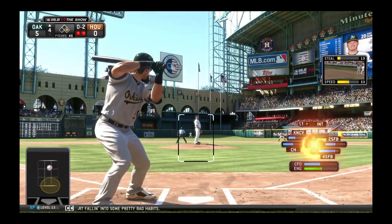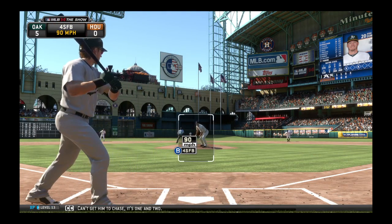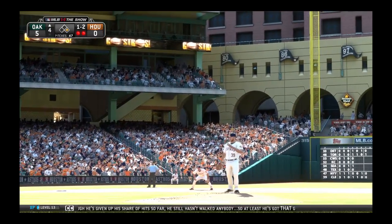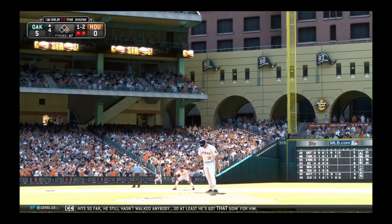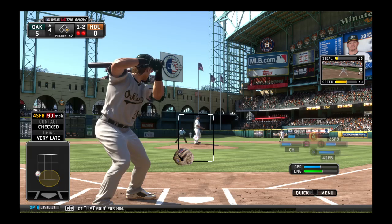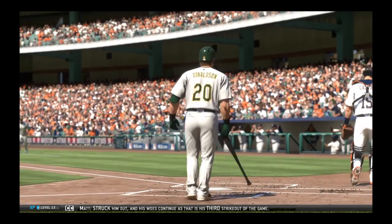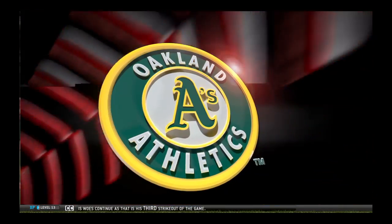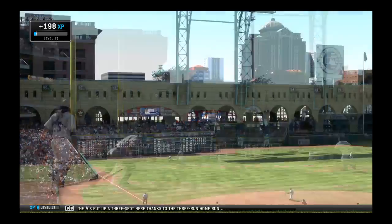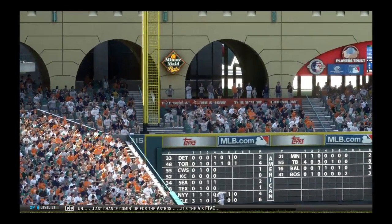Get the cage! Can't get him to chase. It's 1-2. And even though he's given up his share of hits so far, he still hasn't walked anybody, so at least he's got that going for him. He's set, now the pitch. Struck him out as his woes continue, as that's his 3rd strikeout of the game. But the A's put up a 3 spot here thanks to the 3-run home run. Last chance coming up for the Astros. It's the A's 5.